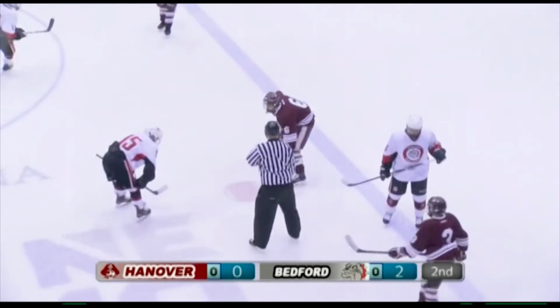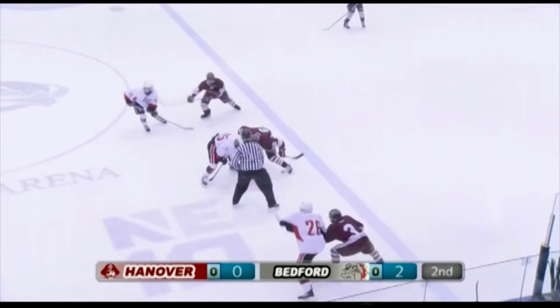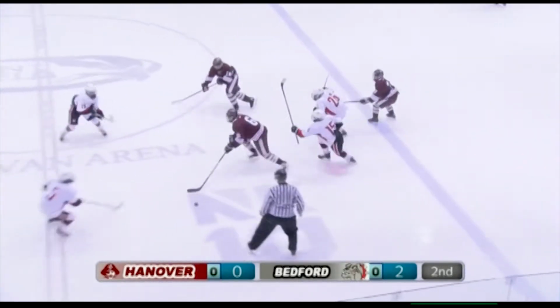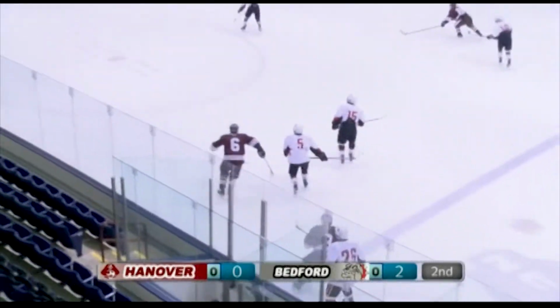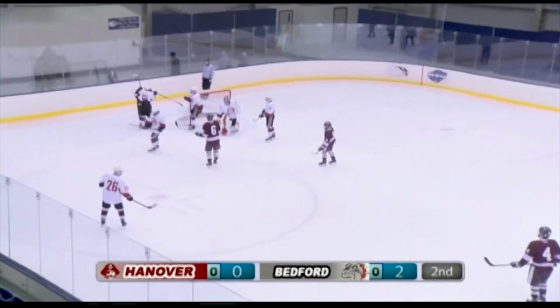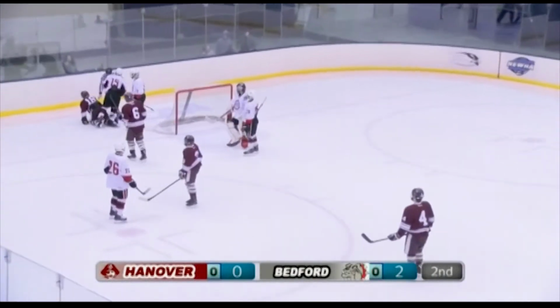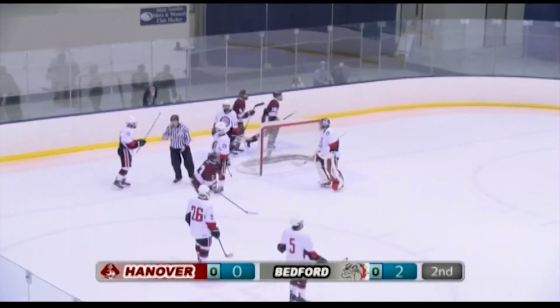Yeah, much better period, a little more even-paced here, and 2 goals are still standing here by Owen Roberto. I mean, Bedford's been killing penalties the entire second period here. There's a weak shot that goes to Guimont instead of playing the puck. Oh, we have a little bit of collision here between Lobdell and number 18, Laycock. We'll see what the call is.